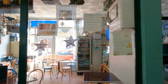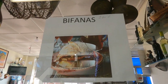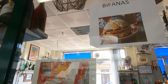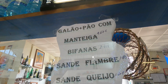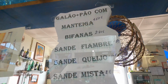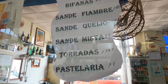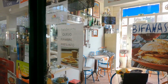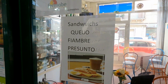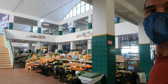There's a cafe. Bifanas, 2.40. Galao and a pau com manteiga, 1.50. Cheese sandwich or ham sandwich, 1.60. If you'd like a snack when you come to the market. Interesting. Look upstairs.